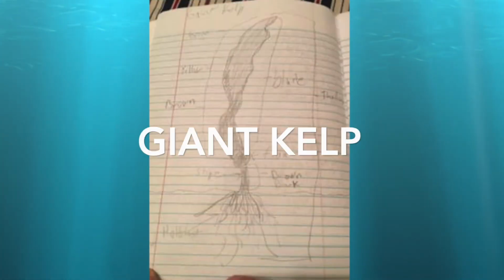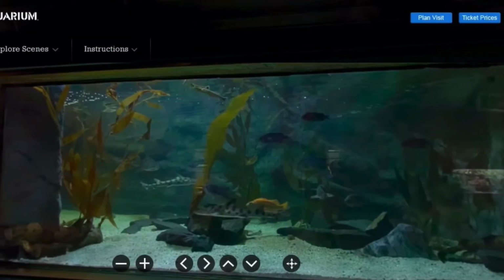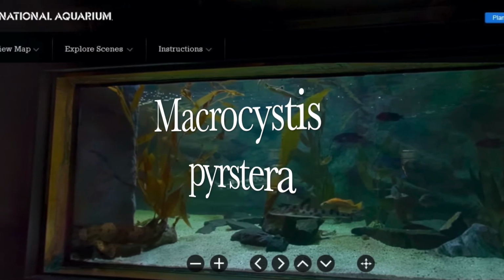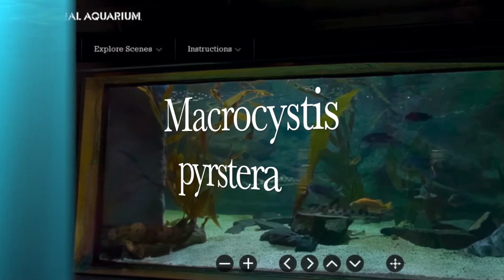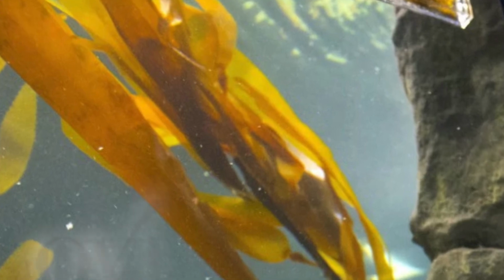An example of one of these marine species is giant kelp, which is a photosynthetic brown algae that is found in the ocean and in this aquarium. The scientific name of giant kelp is shown on screen, and an interesting fact about this scientific name is that there are only 4 other species in this genus that have a similar scientific name.